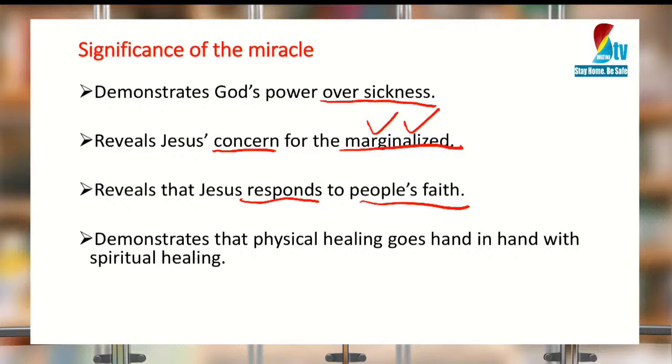And also, this miracle is important because it demonstrates that physical healing goes hand in hand with spiritual healing. What does this mean, my dear Lena? Jesus didn't end with healing the woman physically, but he moved on and even healed her spiritually. How spiritually? The fact that he referred to her as daughter, it means that Jesus was welcoming this woman to his kingdom. And he even moves on to say, go in peace, to imply that she has already received eternal peace. So more than healing her flow of blood, Jesus also healed her spiritually and accepted her in God's kingdom.